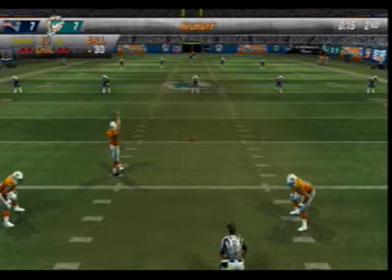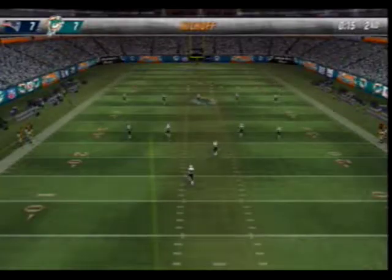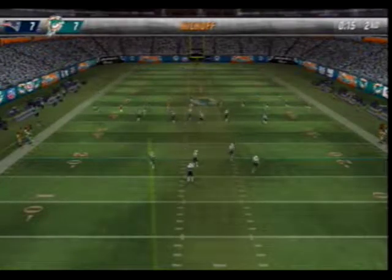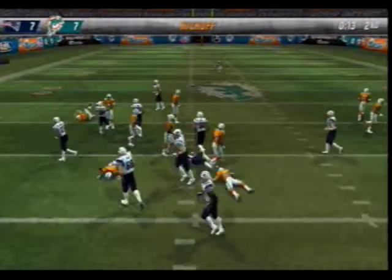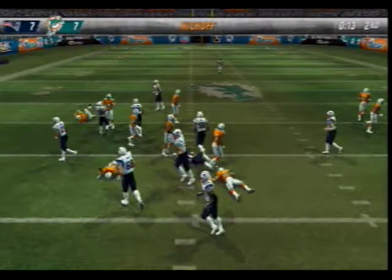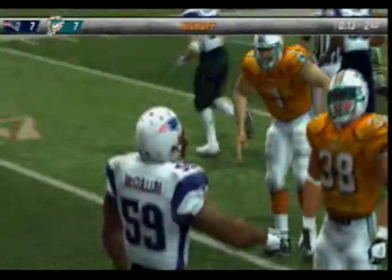Number one comes in to kick off. Play back to return. Sends it sailing. From the 14. The offense takes over after they were three and out on their last possession.